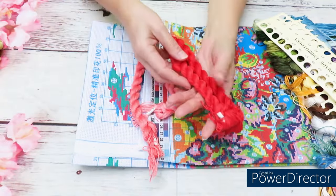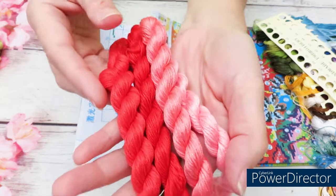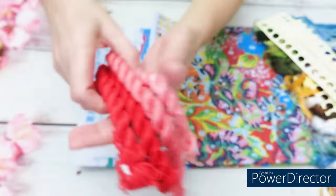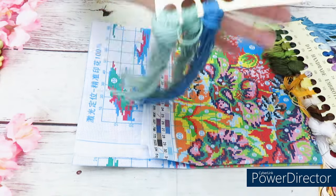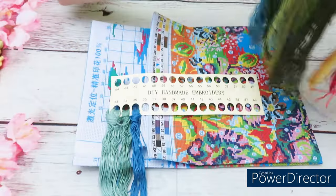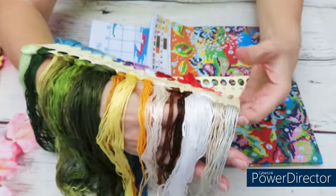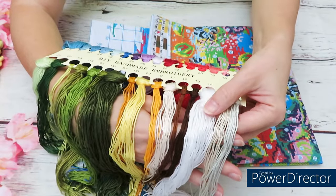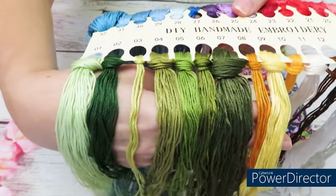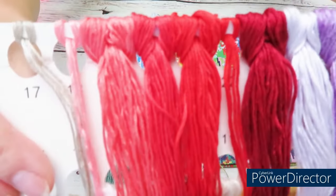And then, of course, for the poppy flowers, extras. That is such a pretty color. See how they're kind of shiny. They are beautiful. And then we have some here, and there. Lots of white, like off-white. Lots of green. And look at this palette of pinks.